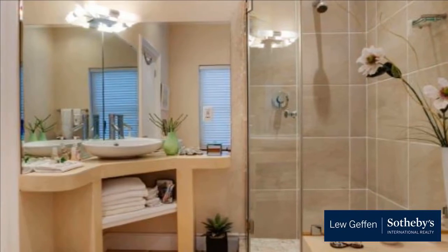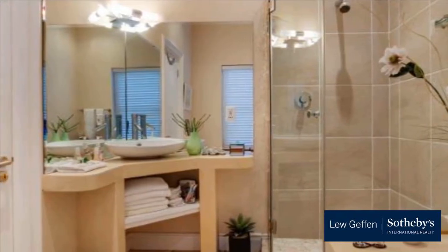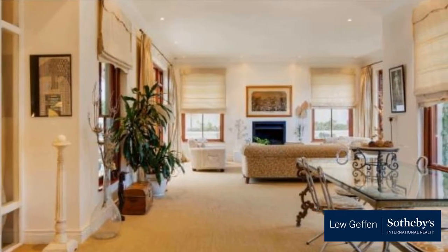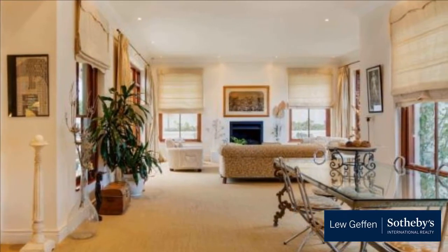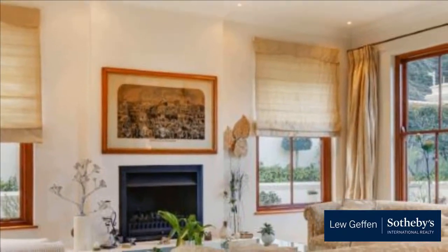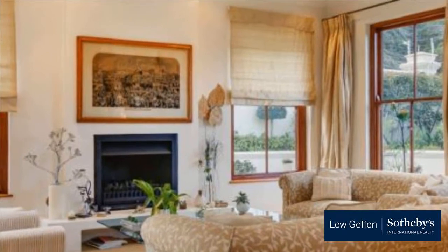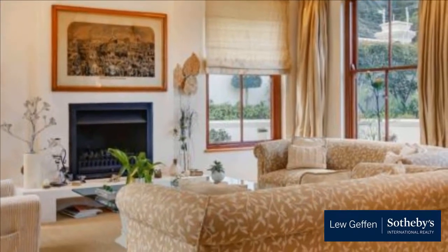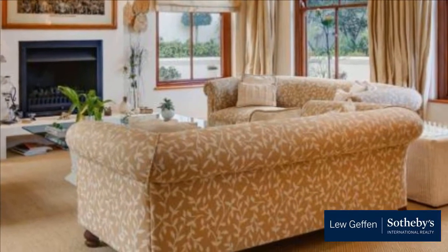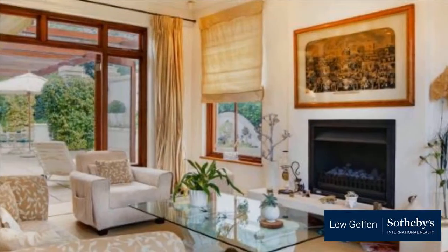Underfloor heating throughout. Landscaped, easy to maintain garden, large patio with retractable awnings and privately positioned swimming pool complete this beautiful home. Double automated garage with direct access to the house. Secure guest parking. Staff garden cloakroom. Automated irrigation system and 260L water storage tank.